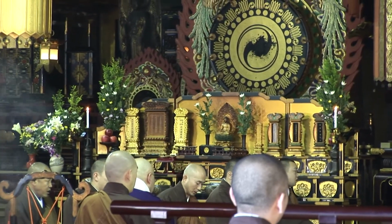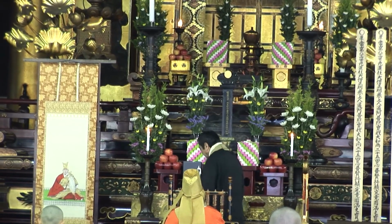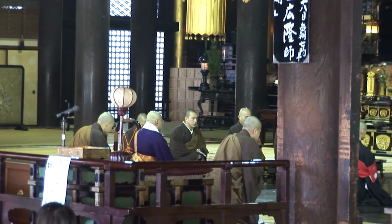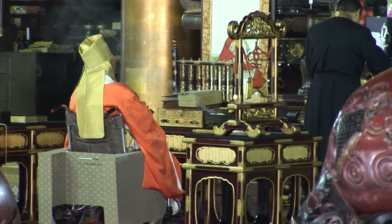This is part of our series on the temples and gardens of eastern Kyoto, the Higashiyama district. Be sure to look for them on our YouTube channel. For the final minute, we'll leave you with the chanting monks inside the main hall of Chion-in.